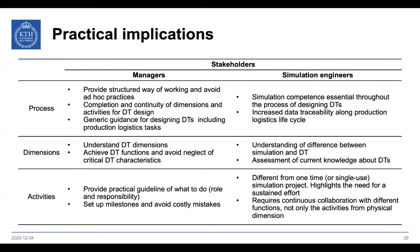For managers, the study promotes the importance of a structured process, which is necessary to avoid ad hoc practices. This ensures the continuity and completion of a digital twin. Additionally, we gain understanding of the different dimensions included in a digital twin, which may help us involve the right staff with the right competence. Finally, the activities provide a practical guideline of what to do and when to do it, which may help avoid costly mistakes.